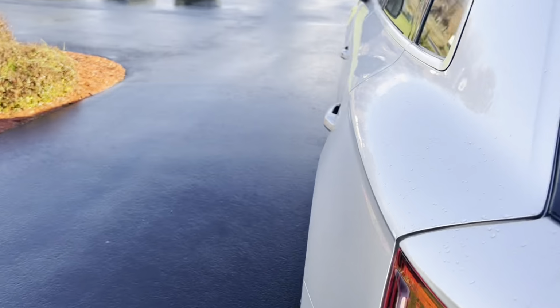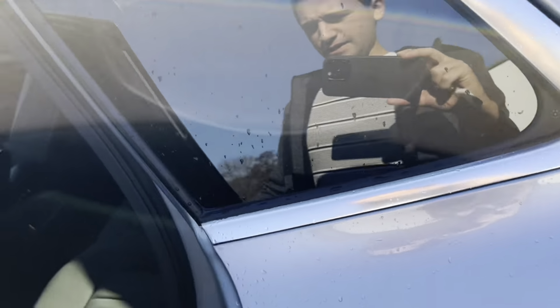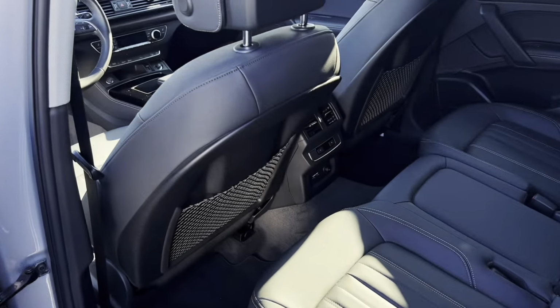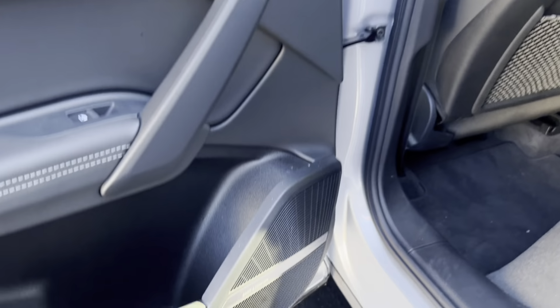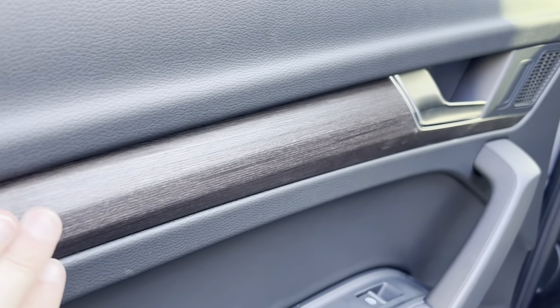This generation of Q5 was facelifted for this year. They're all S-line now, I think, for 2022, but this is just a 2021. I haven't found the window sticker. I don't think it's in this one. So this should be a Premium Plus without nav. It does have the B&O stereo, though, which sounds pretty good. It does have this natural grained wood inlay, which I kind of like.